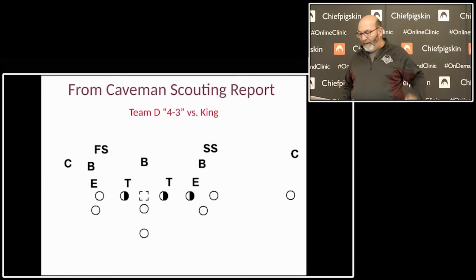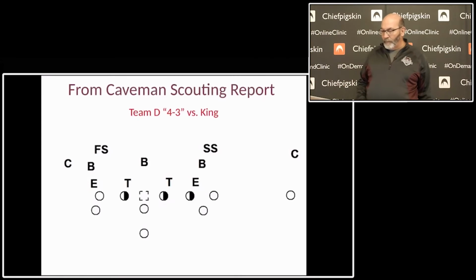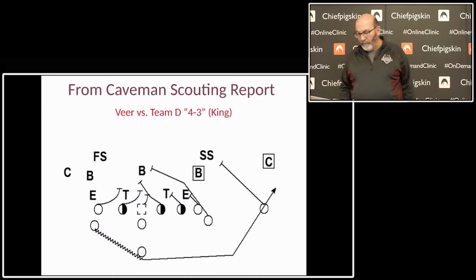Okay, this is how a 4-3 team generally aligns to unbalanced, or king or queen. They predetermine who the 3 and the 1 is going to be, or the 2I. And sometimes they'll take this guy and move him up here. Other times they'll leave him off because that's where he's been playing the entire year.